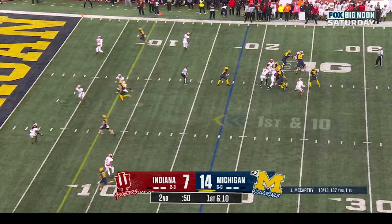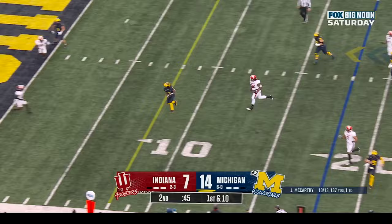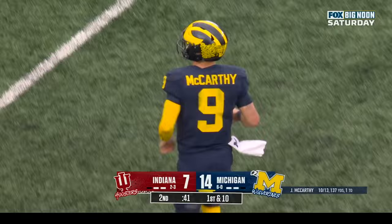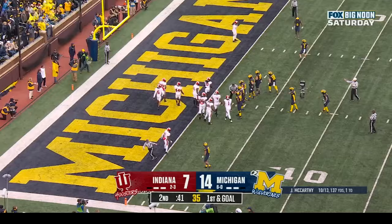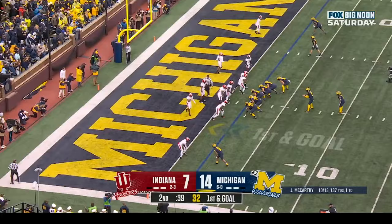McCarthy will throw it. McCarthy in trouble. McCarthy out of the pocket. Oh, he just pitches it to Edwards. And he goes down at the 2. Noah Pierre with the saving tackle, 16-yard gain. Well, there's magic in those McCarthy legs, and then that decision-making avoids the rush. What a great pitch.